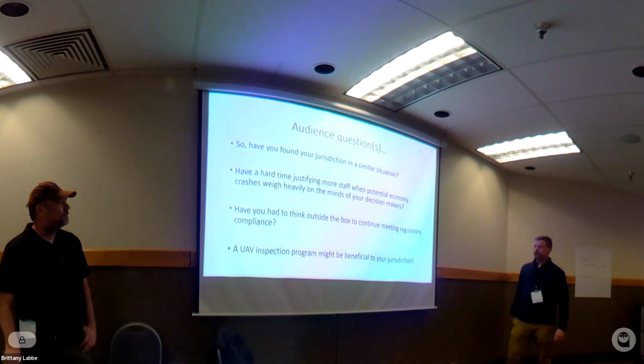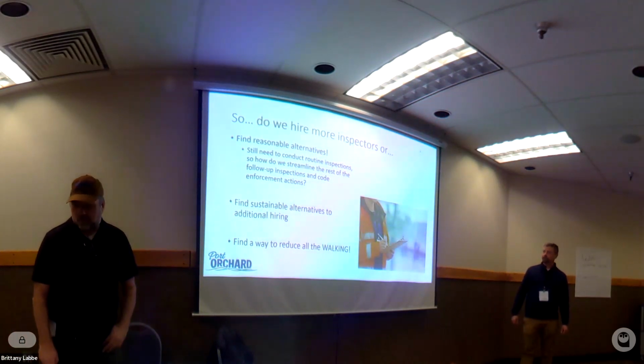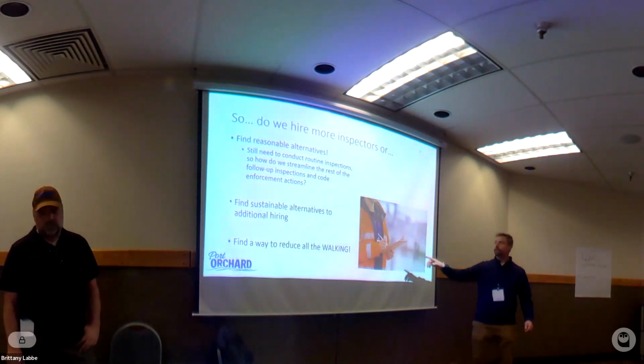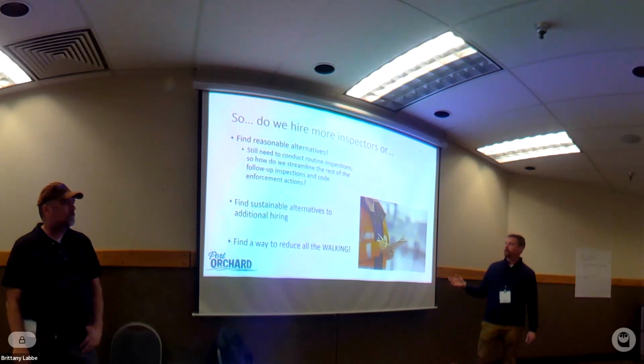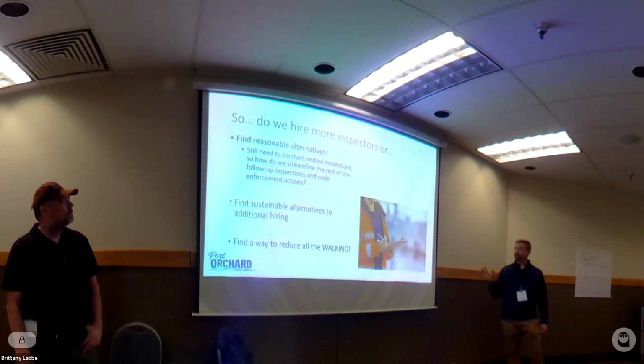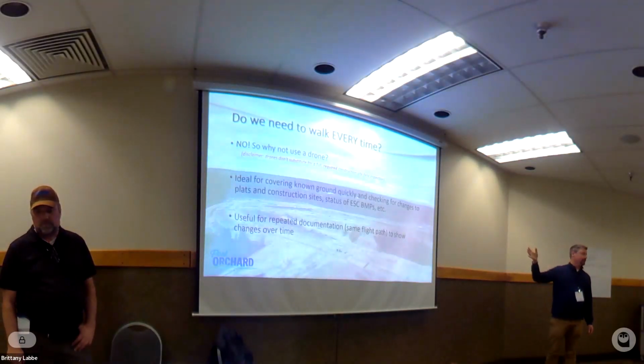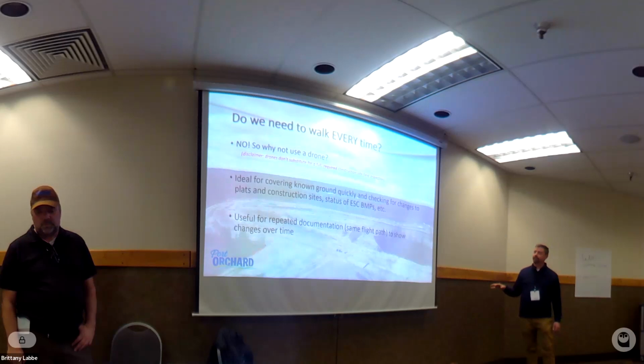So yeah, UAVs may be very helpful for your jurisdiction. That was where we ran into hiring more inspectors. The big thing for us was to find a way to reduce the walking, the foot time, because we still have to do paperwork, we still have to do follow-ups, everything else. So this is the approach that we took moving forward: sustainable alternatives. That was what we ultimately came down to. We don't need to walk it every time, but it doesn't substitute for those required inspections.